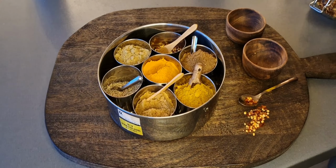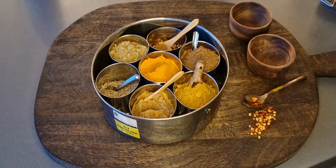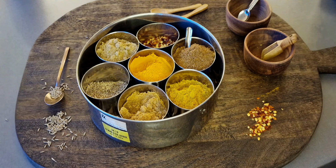So there we have them, all my 7 favorite spices that I normally use in my Indian cooking, sometimes even a sprinkle of these in Swedish dishes to add some hotness.